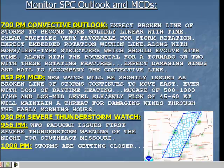And when we look at the Storm Prediction Center outlook updated at 7 o'clock that evening, we do continue to see some concern for storms overnight, and there's even a mention of the potential for a tornado or two with these rotating features. And that's what we did have: two intense tornadoes, two EF3s, the Crittenden County and the Evansville area tornado. At 8:53, an update was issued.